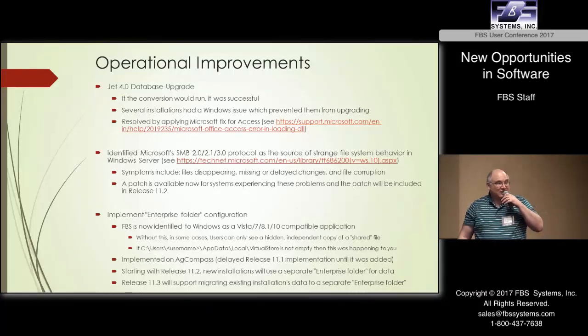Back to your scanner comments. Can FBS work with ScanSnap now? No.